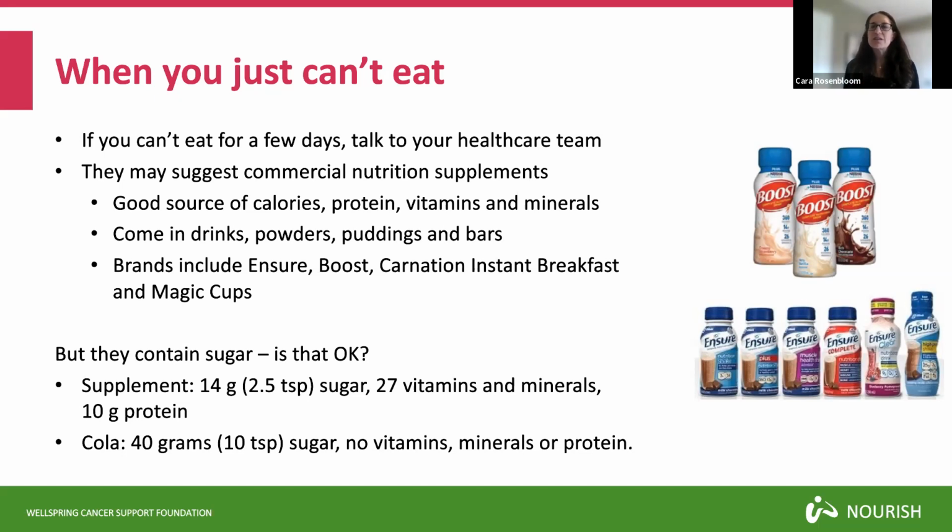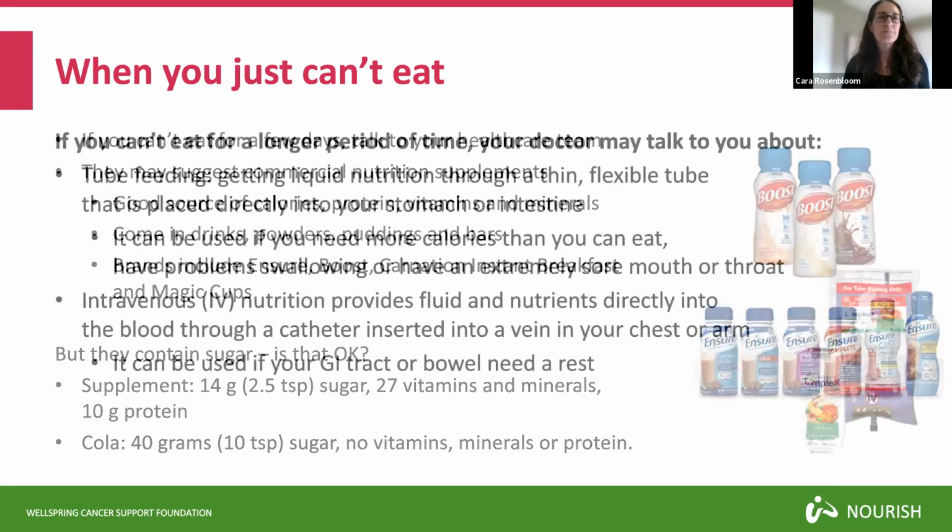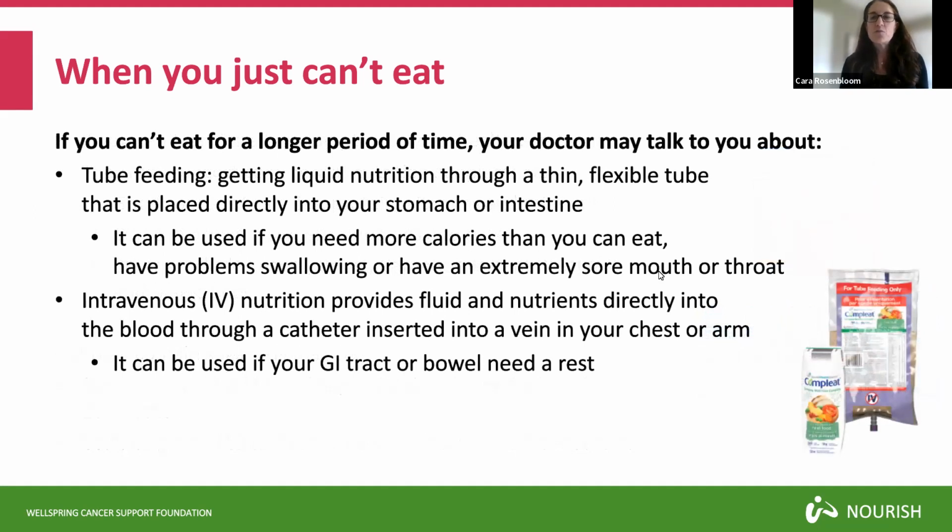Let me compare that to drinking a can of soda. Regular 355 milliliter can has 40 grams or 10 teaspoons of sugar, no vitamins, no minerals, no protein. So I never want anyone to compare these commercial nutrition supplements with a soft drink or a sugar sweetened beverage. They're not. They're actually low in sugar with only 2.5 teaspoons per container and contain a lot of vitamins, minerals, and protein. So if you're using these for the short term, do not be worried about it. If your doctor or dietitian recommends them, they're fine to get you over the hump until you can start eating normally again.